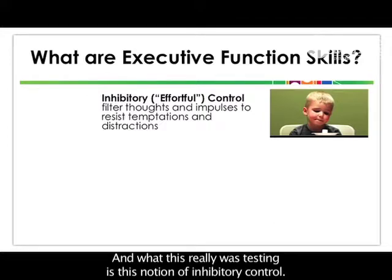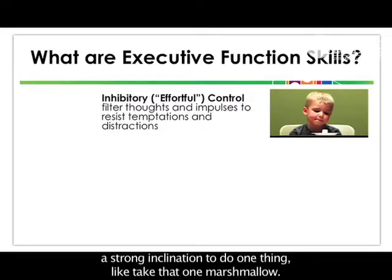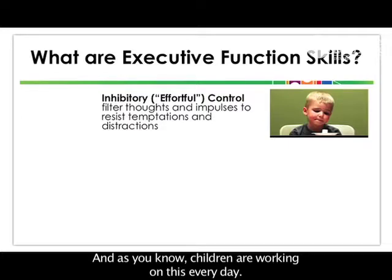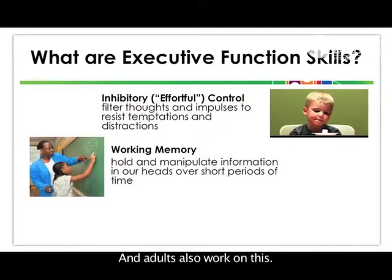And what this really was testing is this notion of inhibitory control. It can be defined as the ability to resist a strong inclination to do one thing, like take that one marshmallow. Instead, think about what you might want to do that's more appropriate. So what's that end goal? And as you know, children are working on this every day, and adults also work on this.